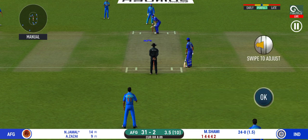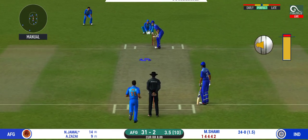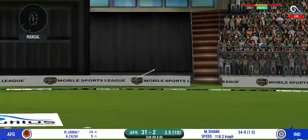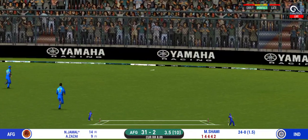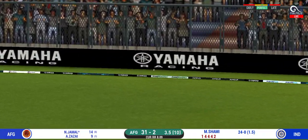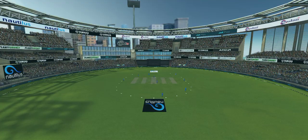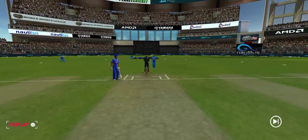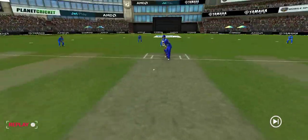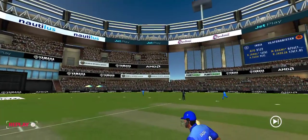There is a fielder at cover. Oh, what a shot that is. He picked the bones out of that and just nailed it down the ground for four. What good batting that is. Excellent shot making.